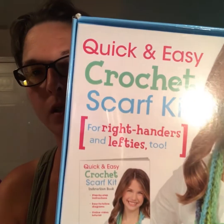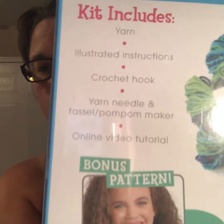But the Dollar Tree and the Dollarama in my area has actually started carrying quite a variety of crochet and knitting things. So for Nifty Things Thursday, we're actually doing kits. I found a bunch of kits for knitting and crochet. This one here is a quick and easy crochet scarf kit. Ooh, for right and left. So in this kit, you get the yarn, illustrated instructions, a crochet hook, a yarn needle, tassel pom-pom maker, and online video. Ooh, plus there's a bonus pattern for an arm knitted cowl.